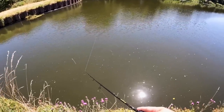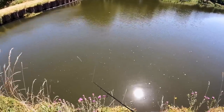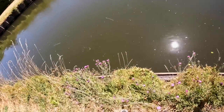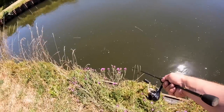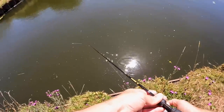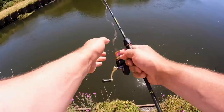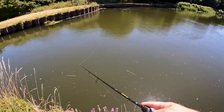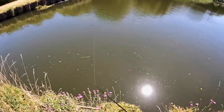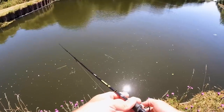Come on, perch. Seen them chasing other stuff. Just struggling to get them to commit. Oh, one followed it up then, actually. One came right from under my feet and followed it up. Okay, that's a good spot. I was just casting to them. There we go. Oh, I had a hit. Right mid-center of the canal, that.